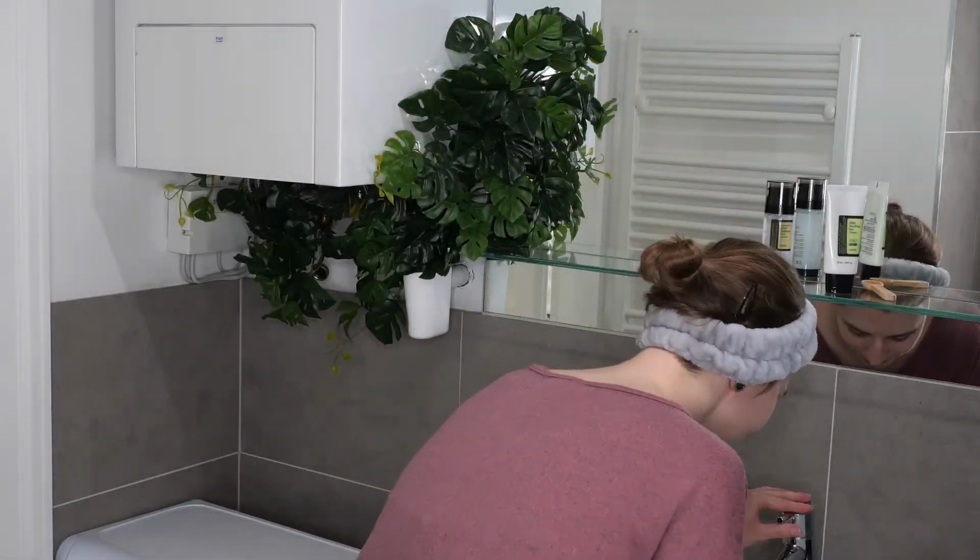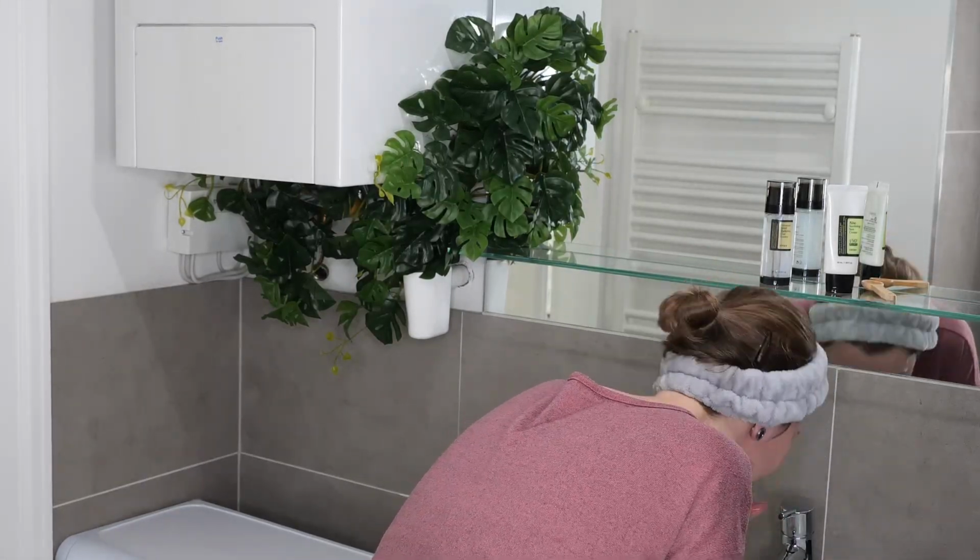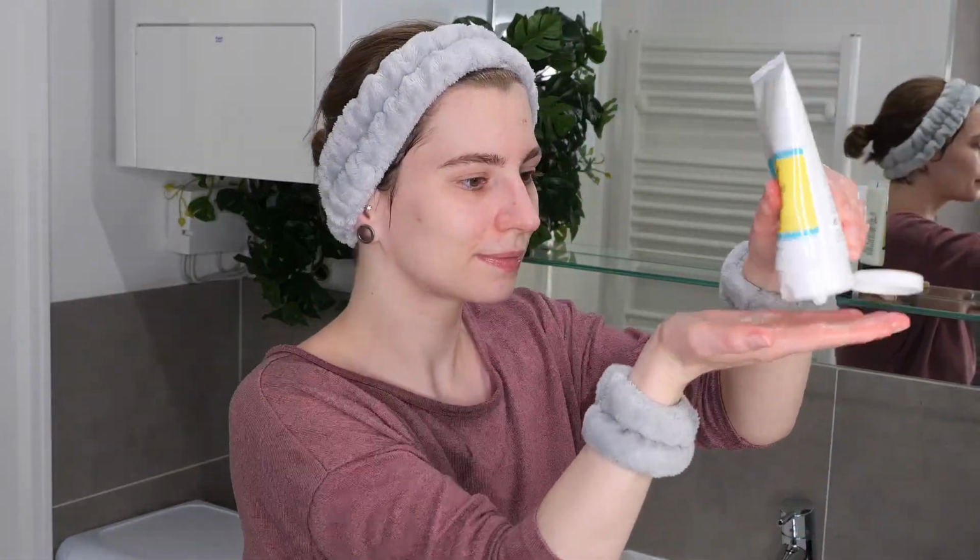As an example, I'm going to use COSRX Low pH Good Morning Gel Cleanser, which is a foaming cleanser and it needs to be applied to wet skin, so let's go ahead and do this. Then use about a coin-size amount in the palm of your hand or fingertips. Rub your hands together. And then gently massage it all over your face and neck for about 30 seconds to a minute.